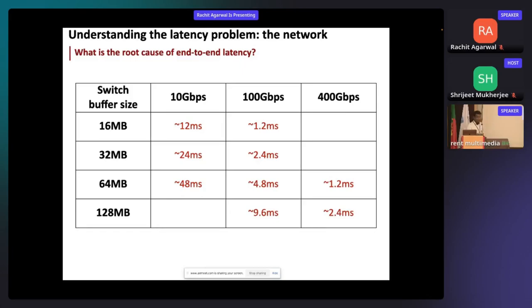OK. So half of my research was killed when I realized this. Yes, because I work on the host side. OK, so the main problem is buffers filling up. Yes, and that's where congestion control kicks in. OK, and the whole idea should be: how do we keep this buffer occupancy low?